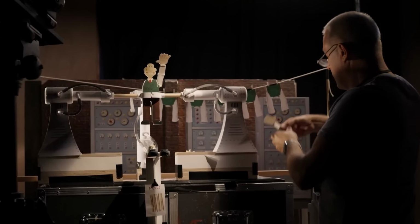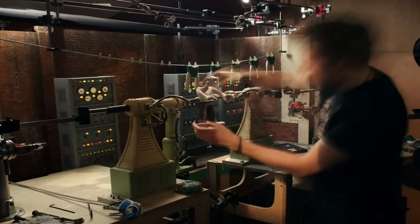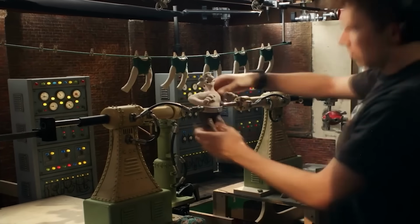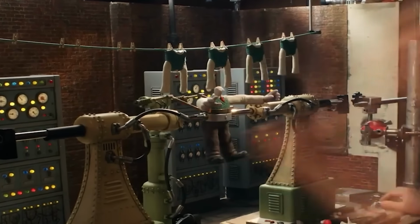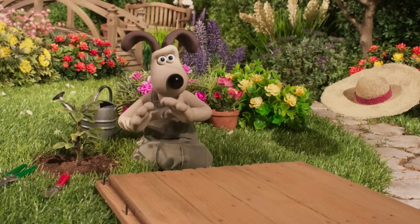It's pretty identical to the shot we saw before of the 2D Wallace, but this time we've got the actual Wallace model along with actual modeled clothes on the washing line in the background. And the theme of this film is kind of gardening with the gnome improvements, so I think that's why we've got the kind of washing line set up here.